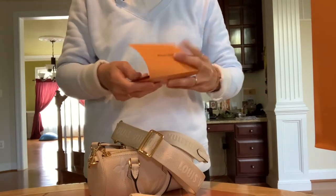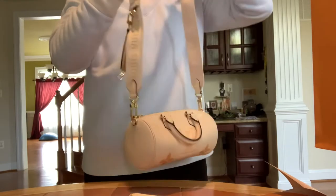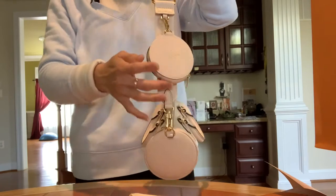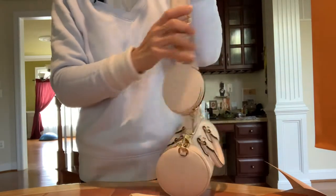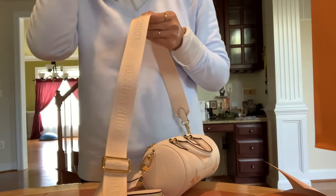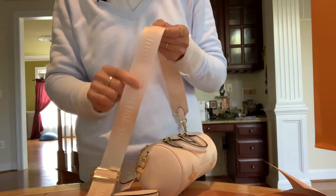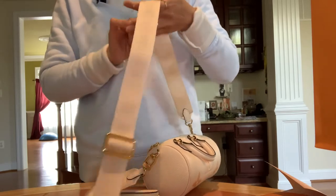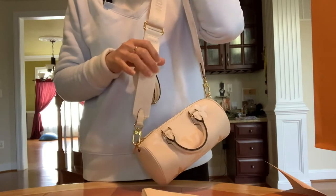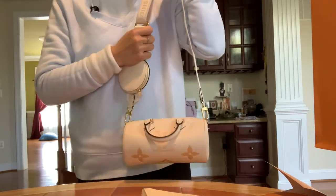And this is how it comes. It comes with an attachable coin pouch, and the strap, the material looks like a seat belt in a car. And it has Louis Vuitton around the strap. A very comfortable strap, because I have the Multi Pochette in blue. It comes with a strap like this, and I love it so much.